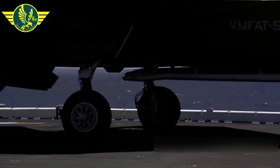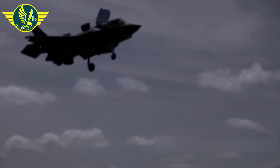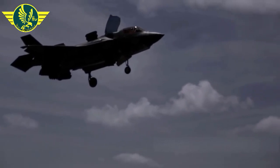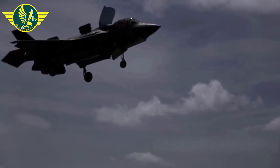The US plans to purchase 2,456 F-35s by 2044, which will represent the bulk of the US Air Force, Navy, and Marine Corps manned tactical air power for decades to come. It is projected that the aircraft will operate until 2070.